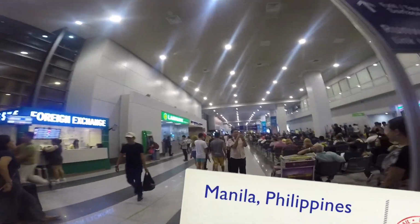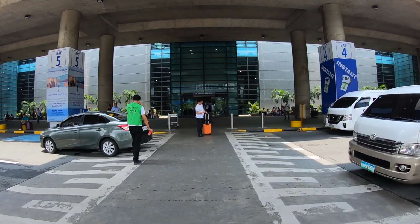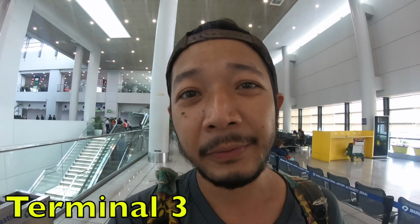Hello again, Manila Airport. So another day, another Cebu Pacific flight. This is about a week and a half away from the last one I did with it. By the way, this is Terminal 3 of the Manila International Airport. Most of the domestic flights, especially from Cebu Pacific, take off from here.